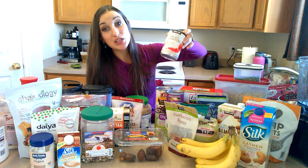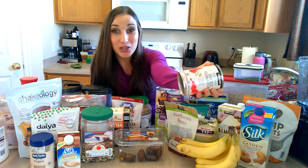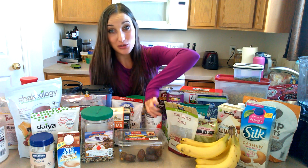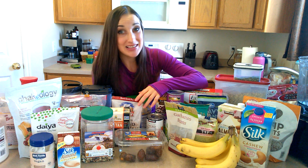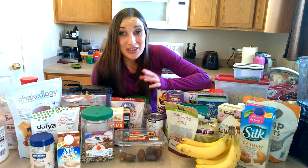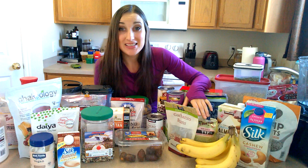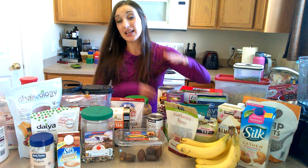This is not a protein source, this is just diced tomatoes, but I decided to include it here because I do use them in a lot of recipes. Pasta sauces, all kinds of other sauces, stews, Indian dishes. I use them in a lot of things, so I decided to put them in here.